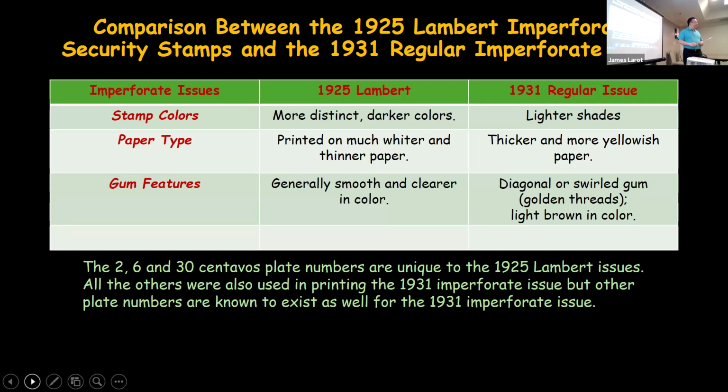You can look at the paper type. Merle Spence used to tell me, and Doc Kennedy, his sidekick, he would say, get a piece of the stamp and flick it near your ear. High pitch, maybe more of 1925, because they're thicker. The yellow paper also has some toning, so you cannot rely on the yellowish paper alone. You have to look at everything. Do as much as you can, because even myself up to now, there are certain stamps that I could not figure out whether it's 1925 or 1935 because of toning, and it's hard.